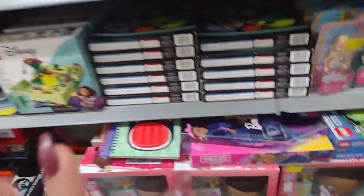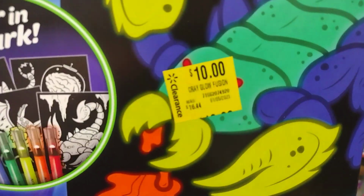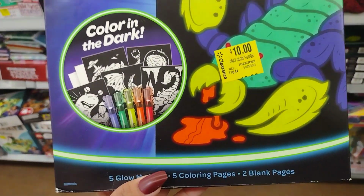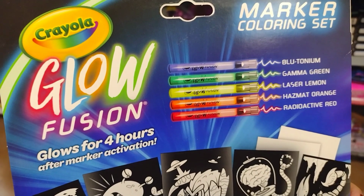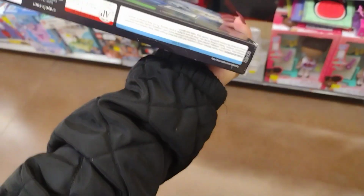I think I'm going to pass through the toy section just to check. What I want is to get everything on this side first. I'm going to make a different video for that side. So they have this one for $10 and it was $16.44. This is the Crayola Glow Fusion Color in the Dark. This is pretty nice for activities, and it comes with all these markers and these drawings. That's pretty nice, right?